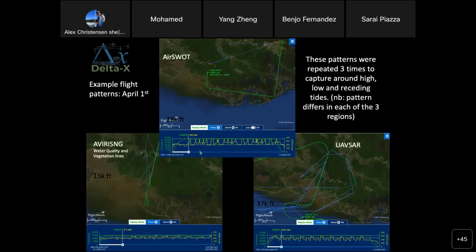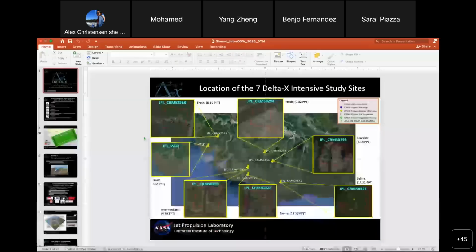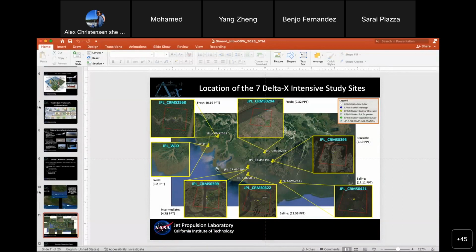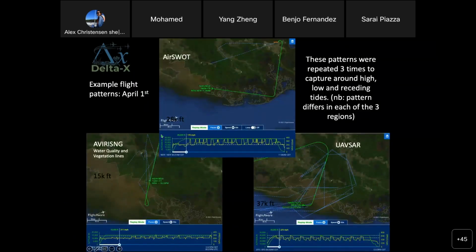So here's just a little movie of these three, just a sec. Sorry, a little technical issue. Please do not request to annotate.